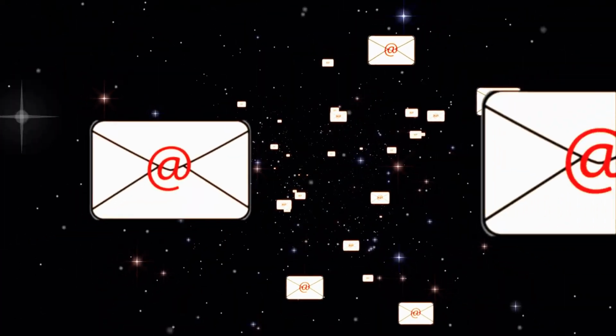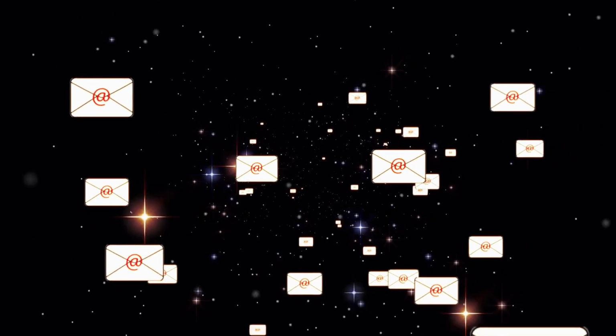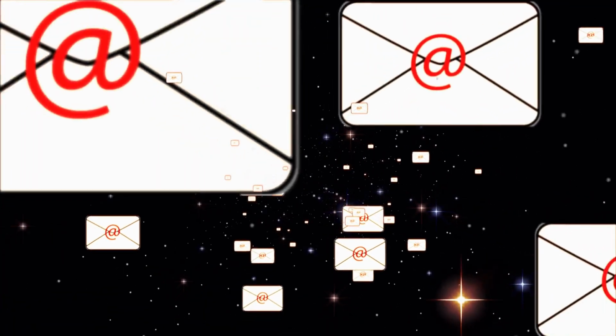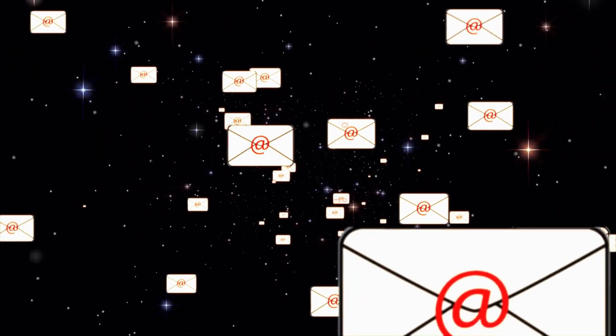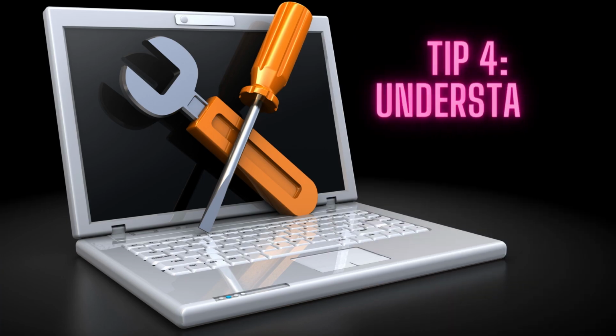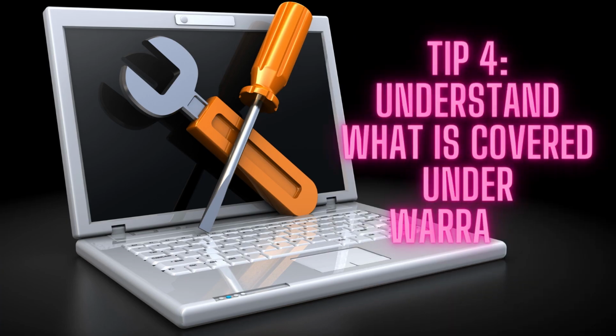Some retailers even have the option to have your receipt emailed to you at the point of sale. If you can do this, this is a good option to take. Having your proof of purchase readily at hand is essential, as it can streamline the repair process and prevent any unnecessary hurdles. Tip 4. Understand your warranty coverage.